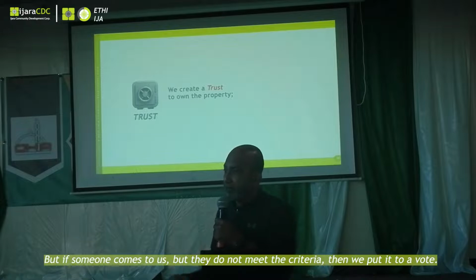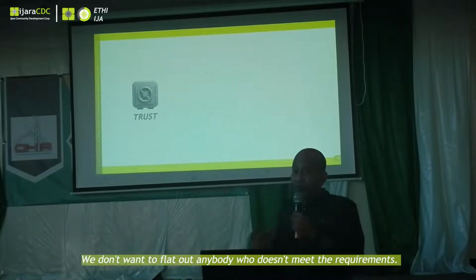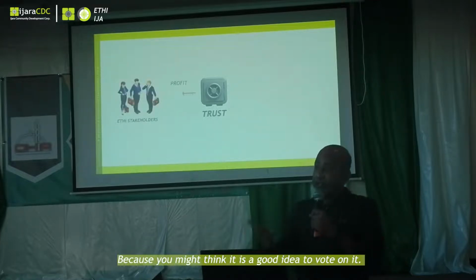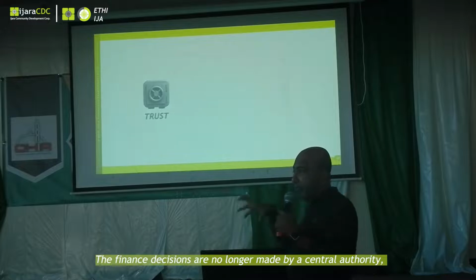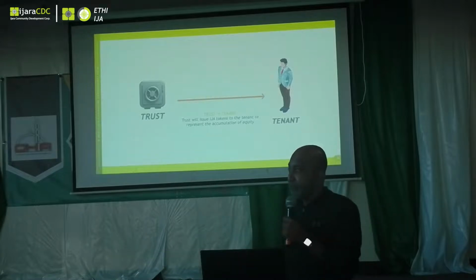But if somebody comes to us and they don't meet certain criteria, then we can put that up to a vote. We don't want to just flat out deny anybody that doesn't meet the requirements, because you might think it's a good idea to vote on that. This is called decentralized finance. The finance decisions are no longer made by a central authority. They're made by a decentralized authority. Does that make sense?